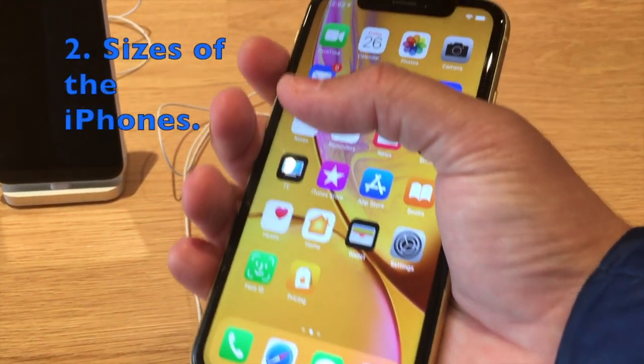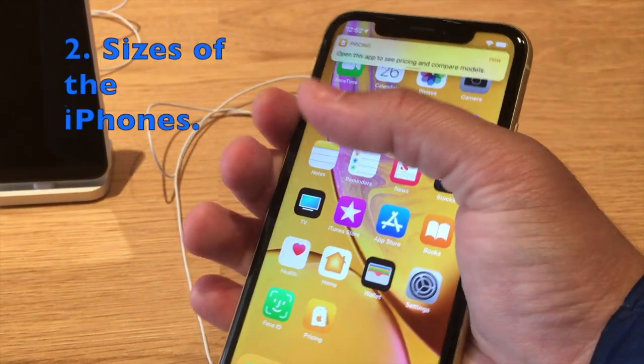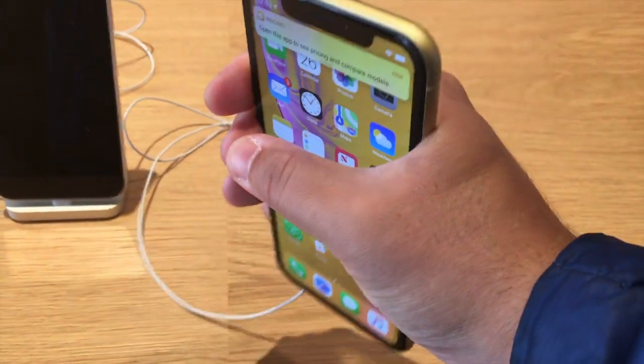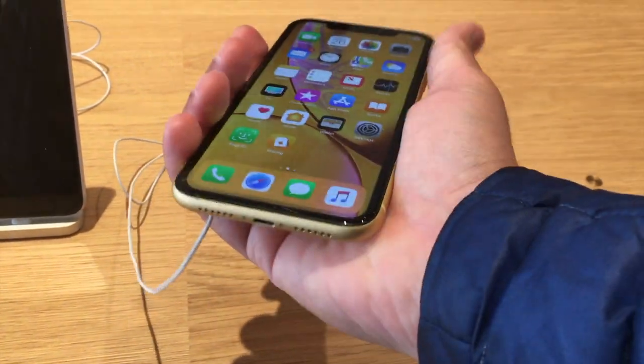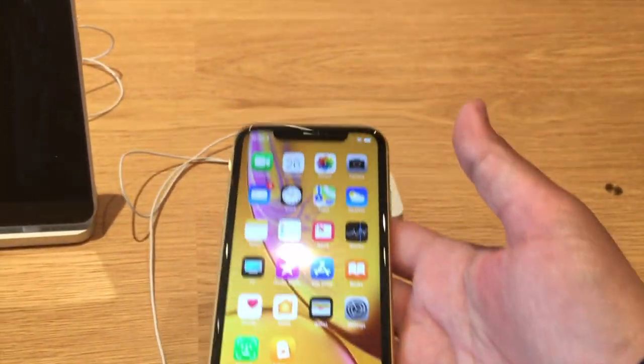Now as far as the sizes of all three phones are concerned, as you can see here I'm holding the iPhone XR in one hand and I'm able to touch my finger with my thumb. My hand size is pretty normal for a guy, and as you can see, holding the phone in one hand is not too bad.